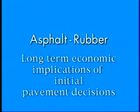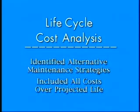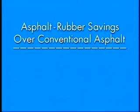Such an analysis was conducted on asphalt rubber to quantify the long-term economic implications of initial pavement decisions. The study identified alternative maintenance and rehabilitation strategies and their expected lives, and included all costs incurred by an agency over the life of the project, from preliminary engineering to future maintenance. Three scenarios used by the California Department of Transportation and their alternatives were examined.